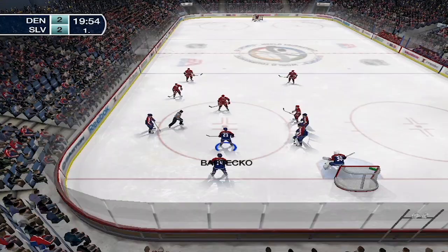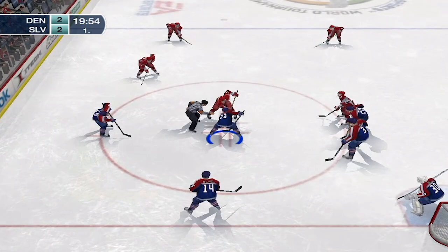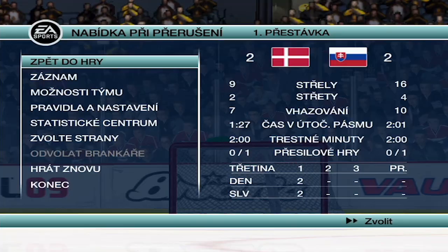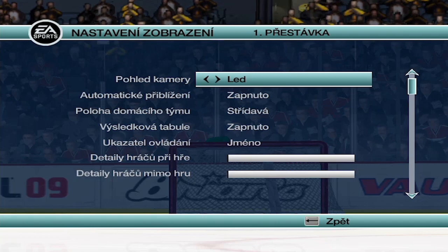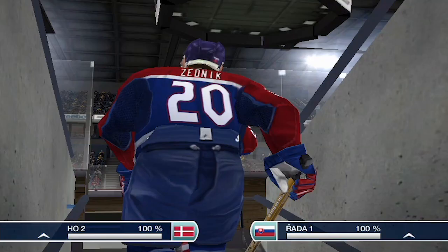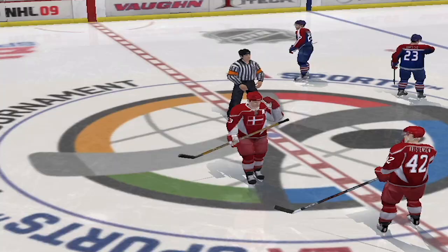About to drop the puck. The faceoff goes to Denmark. And there goes the horn to end the first period. After 20 minutes of play, we're tied at 2. Tied 2-2 as the second period gets going.